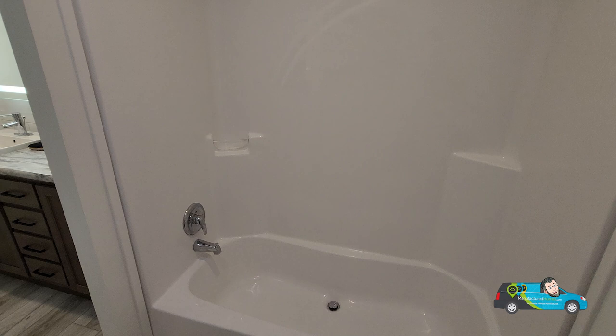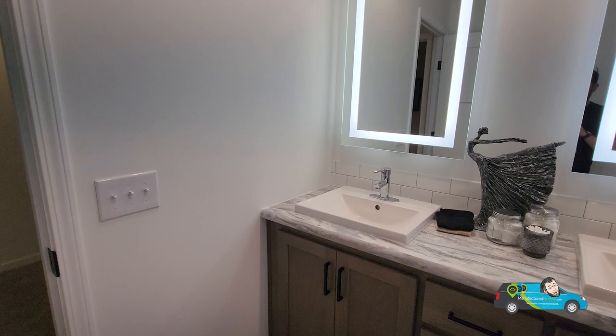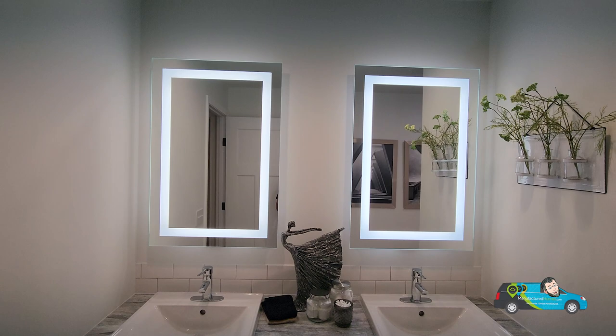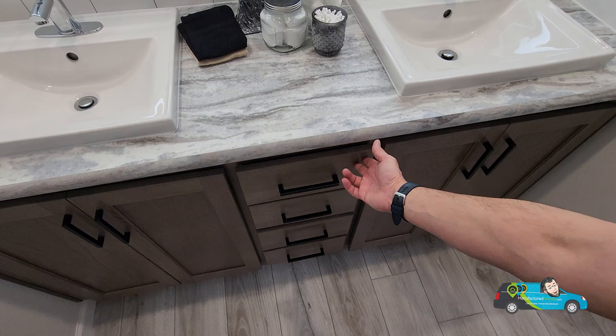You have dual vanities with lighted mirrors, which is a great option to have. You can just turn that light switch on, and that's really all you need in the whole bathroom here. Like I said, can lights throughout, backsplash, nice design. Not questioning the quality of this drawer, same quality as out in the kitchen.